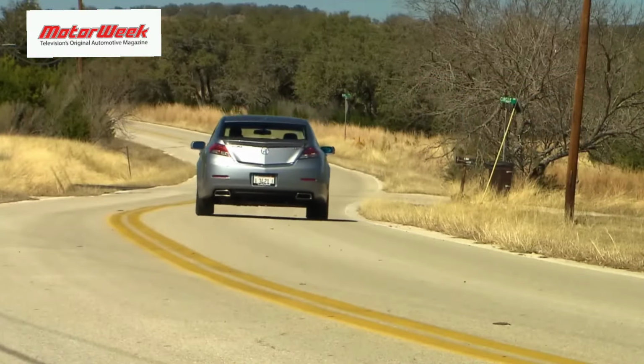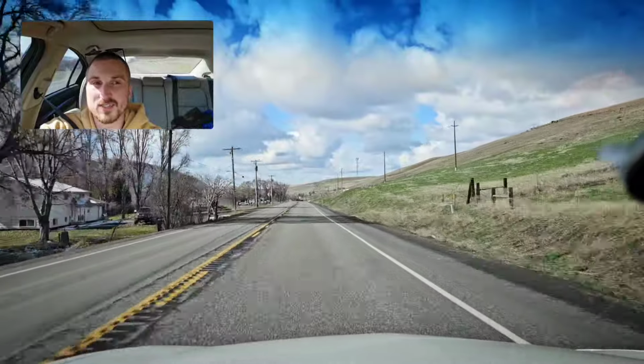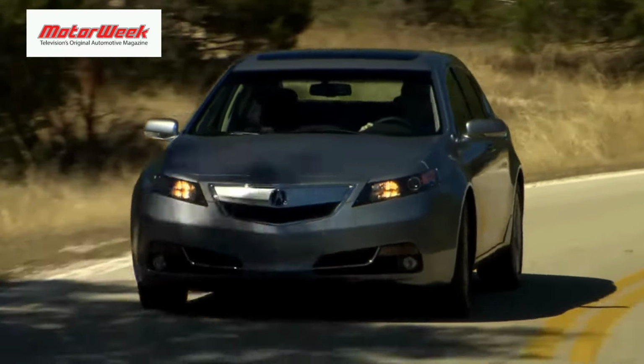But I've been pretty good about keeping this car clean. I vacuum it at least bi-weekly. I was better than that for a while, but I've since moved farther away from the car wash, so I haven't been that on top of it. But this car is super easy to maintain.